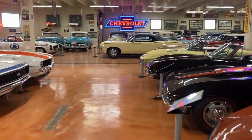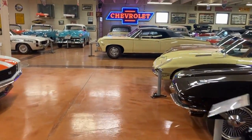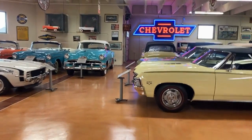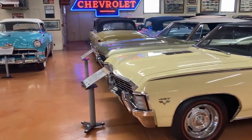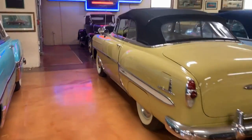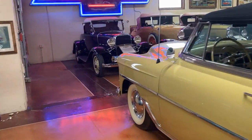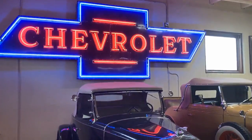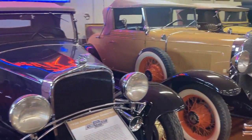All right, straight ahead, I was told they're in sequential order, and it looks like we're starting probably way back in 1912. So let's see. It's a nice big Impala 427 car. All right, there's a BelAir. All right, let's see here. Chevrolet, obviously. All right, this is 32.